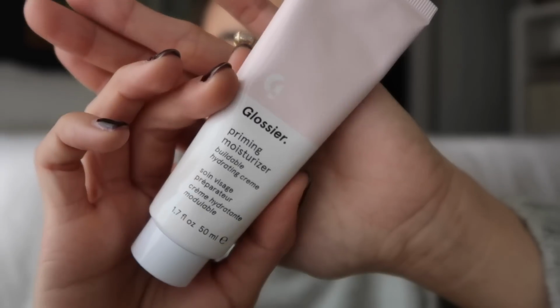But to start, I'm gonna be priming my face with Glossier's Priming Moisturizer. I've always used the Rich formula, but I recently got this and I have been loving it. It actually has a bit more of a tacky feel, so it holds your makeup on, so I'm gonna use this to prime my face.